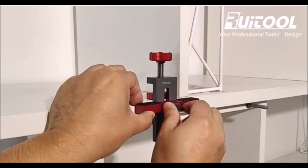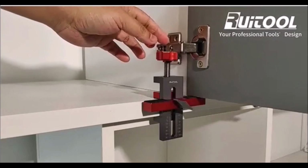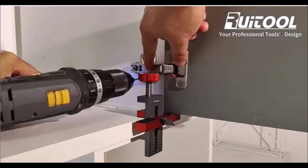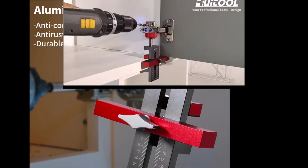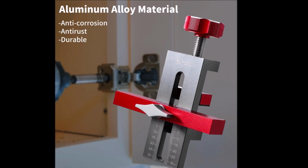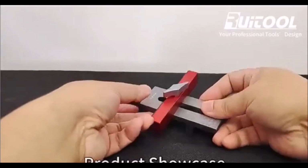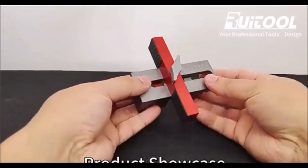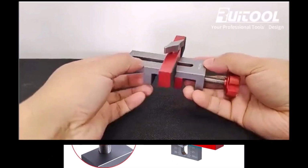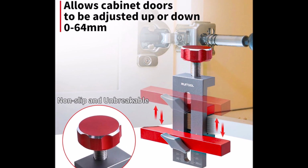Made from high-quality aluminum alloy, the positioner is wear-resistant and rust-free, ensuring long-lasting, reliable performance in various environments. Its solid construction guarantees durability and precision during use. This tool offers accurate positioning with professional-grade scales, ensuring that the cabinet doors remain level and aligned without deviation. The fixture is stable and secure, keeping the door in the correct position throughout the installation process.